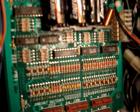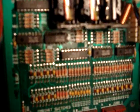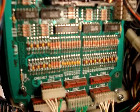But definitely I can see the corrosion on the legs of some of them chips right below the board there. So we definitely are going to have to pull the board and clean it up.